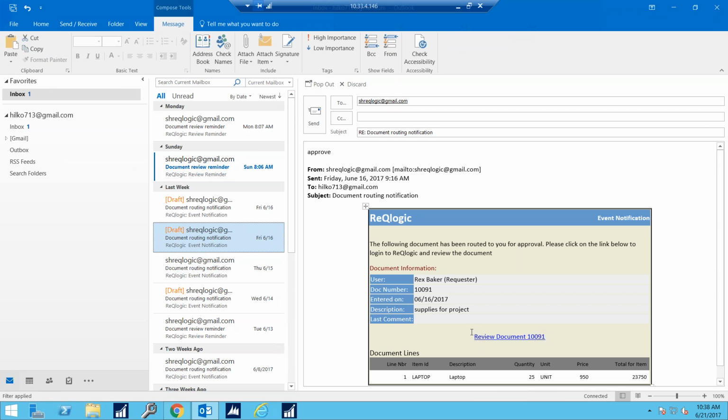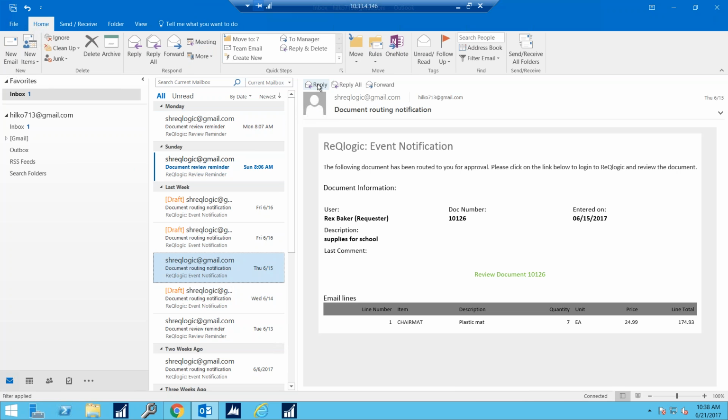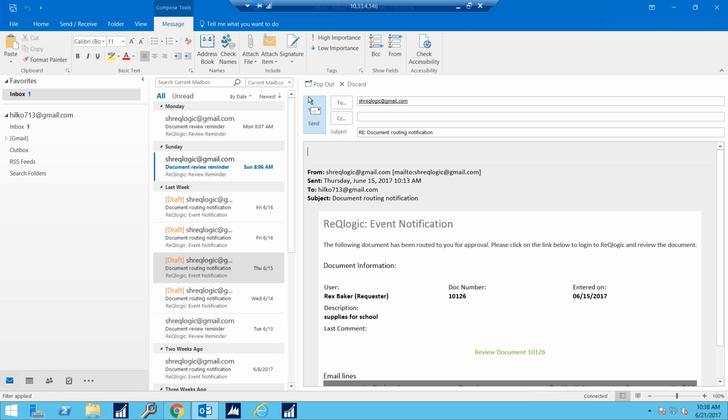this case, different template, same functionality, and you set up a keyword. It could be approve or reject. It can be yes or no, whatever you want it to be. So I get this email notification, I reply, and I type my code word, and I send it. ReQlogic recognizes that you have approved it or rejected it, and it will so note within the web-based version of ReQlogic. So this is a great way that people love to approve in addition to the mobile capability, because you have everything you need here.